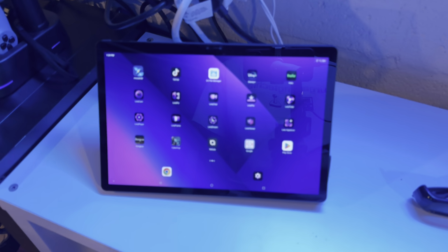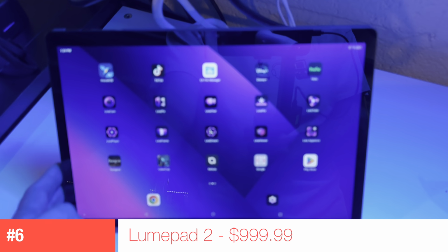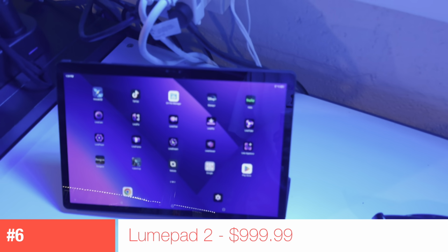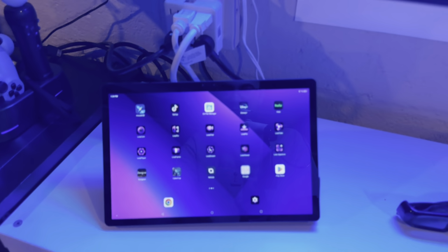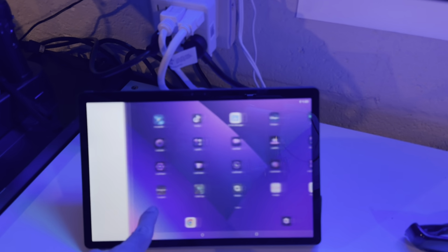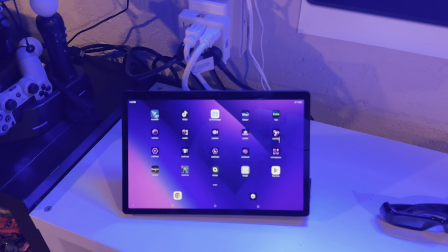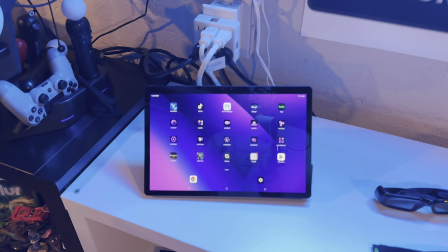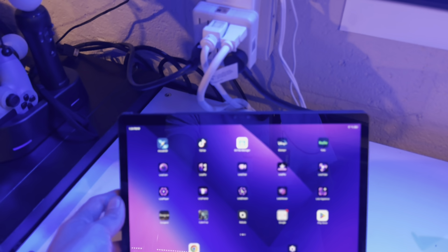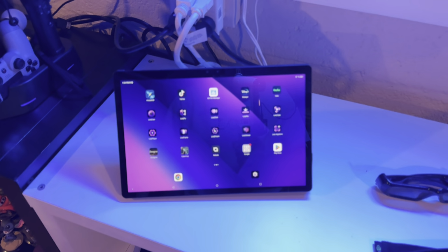The next one here coming in at number 6 has got to be the Luma Pad 2. Now, I did a full review on this as well, and I actually did a review on the original. This is basically a 3D tablet, sticking with the 3D theme here. It literally is an Android tablet, so it's exactly what you would expect of an Android tablet, but the second generation added higher resolution, better 3D. It's actually head tracking now, so when you move it around, it keeps track of your head, so it doesn't lose the 3D image.